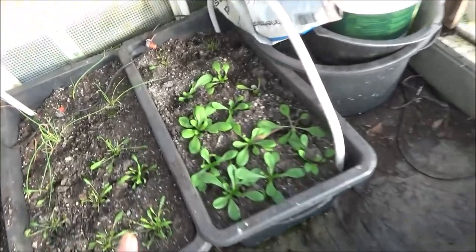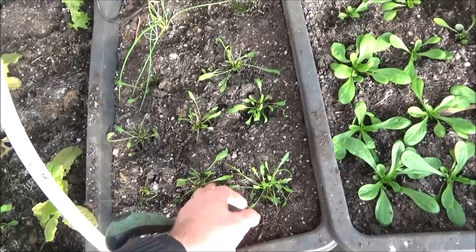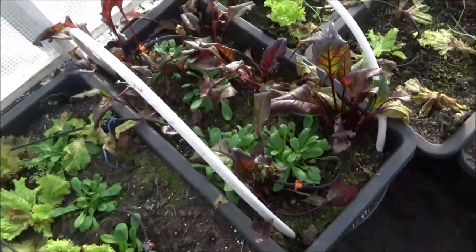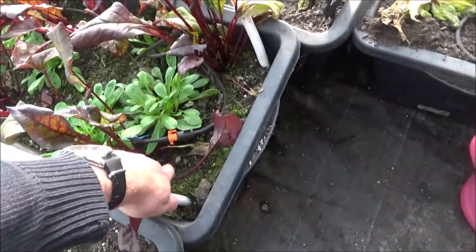But we've got the lamb's lettuce, the rocket. Something's been eating the rocket though. Something with a spicy taste. The miner's lettuce, the beet leaves, and some more. The lamb's lettuce and beets, I don't know whether these will do out.